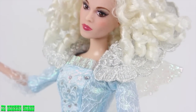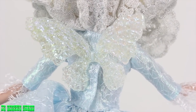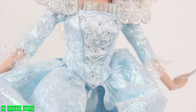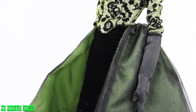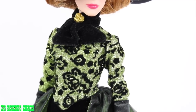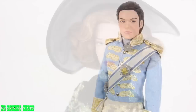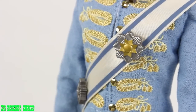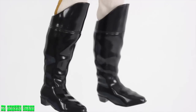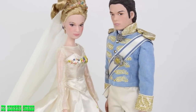The fairy godmother has a lace collar, iridescent wings sewn to the back of the dress, and tiny crystals on front. Lady Tremaine wears a large hat, a velvet skirt with black satin gloves, and black velvet details on top, and looks almost exactly like the actress. The prince has a faux suede jacket with gold detailing. He wears a sash with medals and tall boots. He is in a box set with Cinderella in her wedding gown.